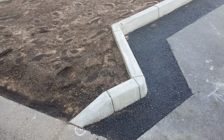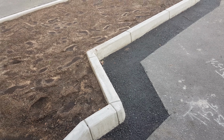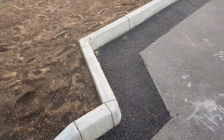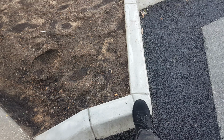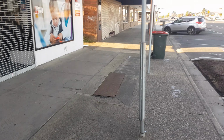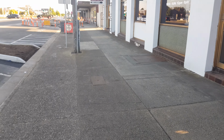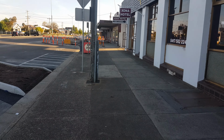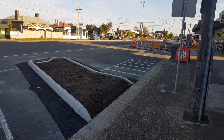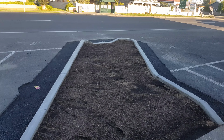I don't know why it's kicked like that. I mean, that makes it, idiots are going to run into this all the time now. So it looks like none of this concrete's going to be replaced. Because you'd think they'd just continue in a line if that's what they were going to do.